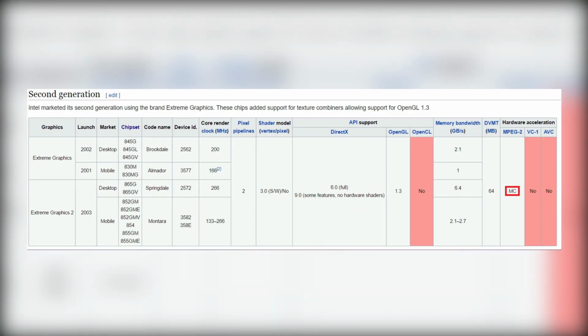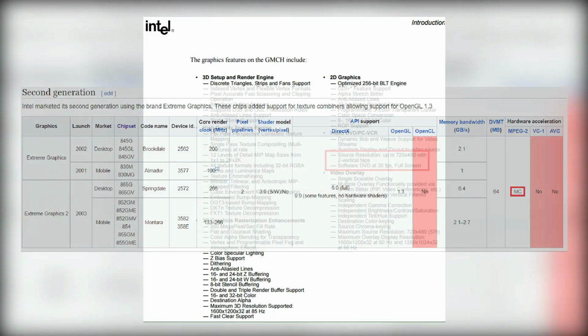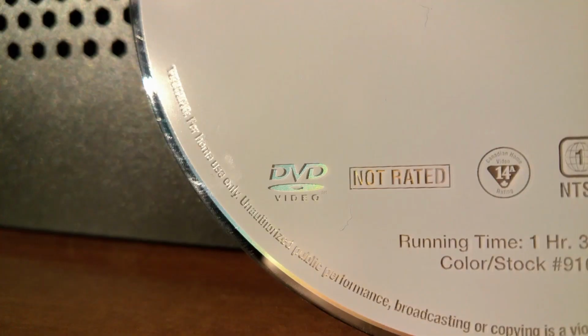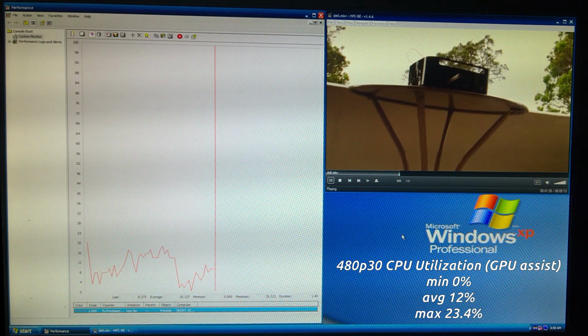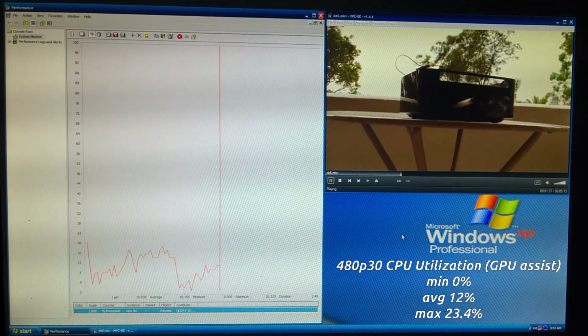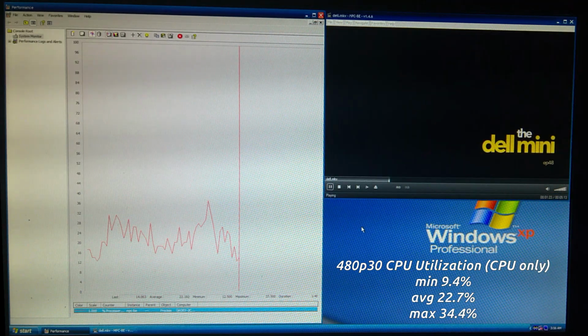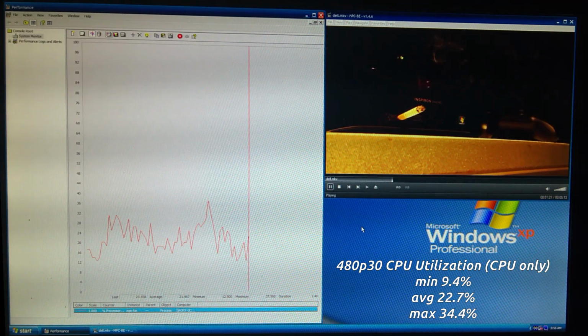Officially, the Extreme Graphics offloads the motion compensation step of the MPEG-2 decoding pipeline for 30 FPS video at a resolution of 720x480. In other words, the graphics can help out when watching DVD quality video. I created some test videos to experiment with and found that the Extreme Graphics reduced the CPU utilization during playback by more than 50% on average for DVD quality video, which is nothing to sneeze at.